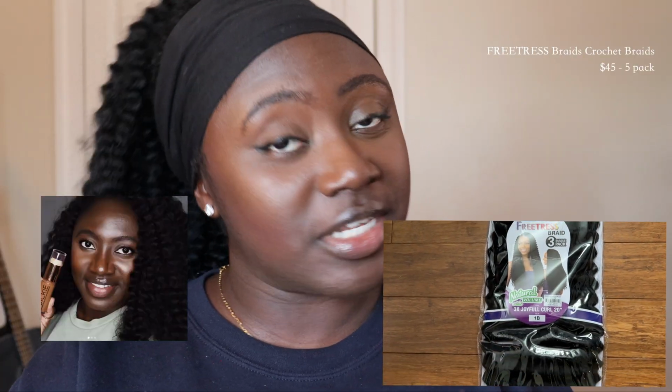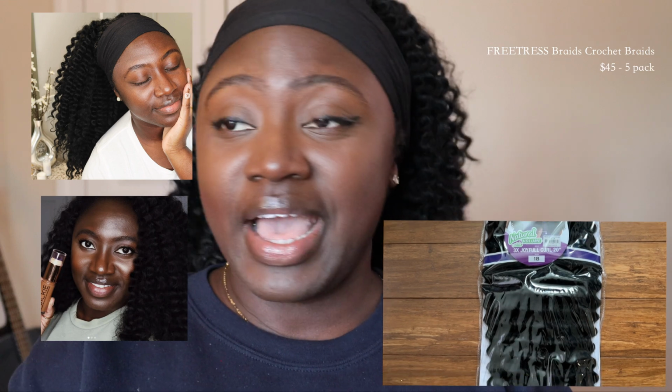If you see me with curly hair, 99% of the time it's gonna be this FreeTress crochet hair. I don't even know how long I've been using this for. I think probably since 2012, 2013. It's been a very long time. I love the quality of the hair.